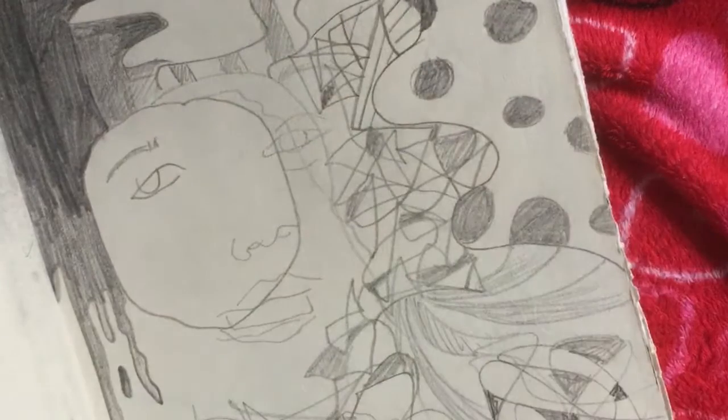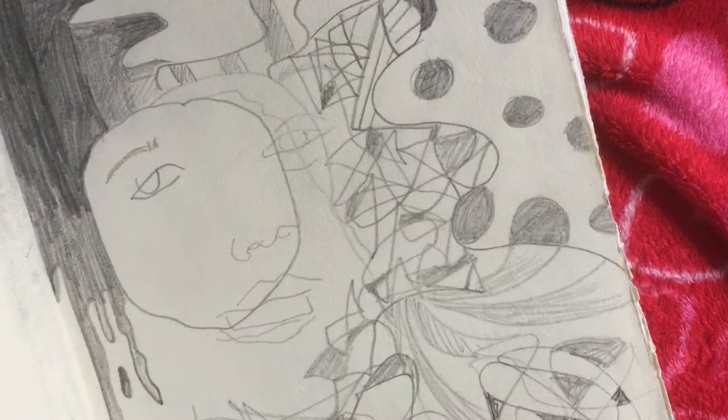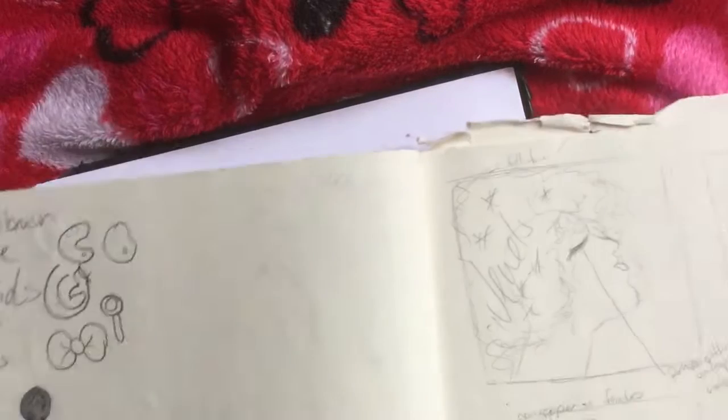This, I actually have no idea what in the world it is. I think it was another National Art Honor Society challenge. It obviously had to do with abstract art.